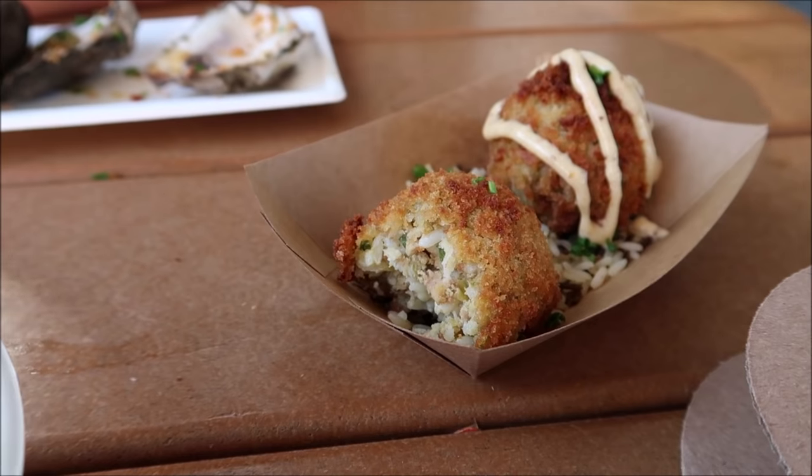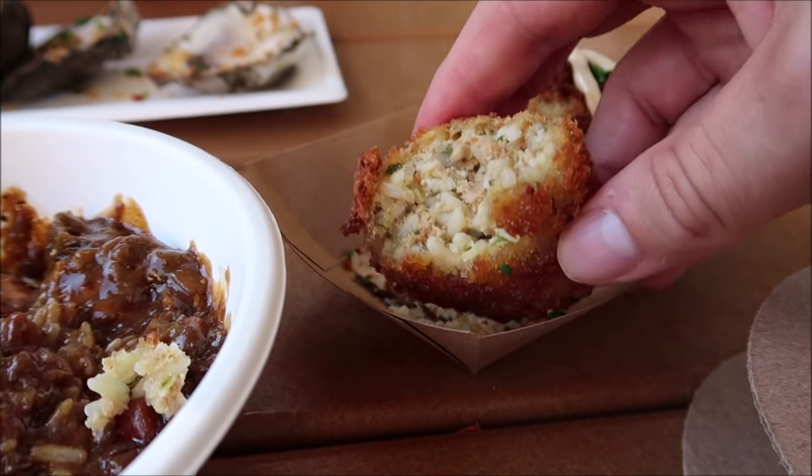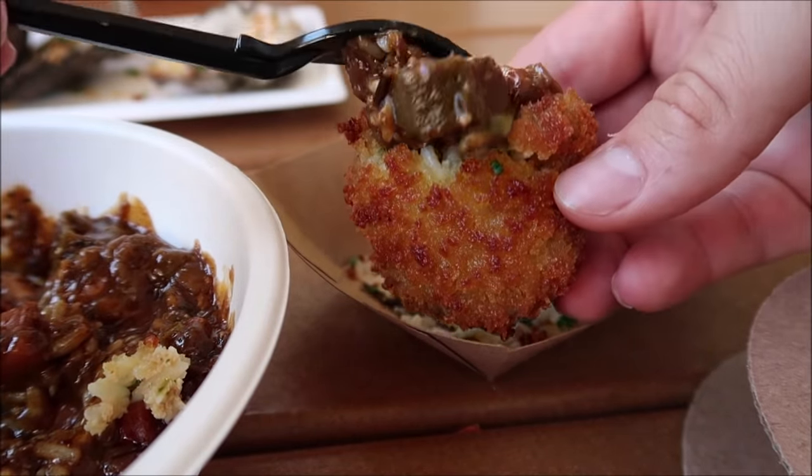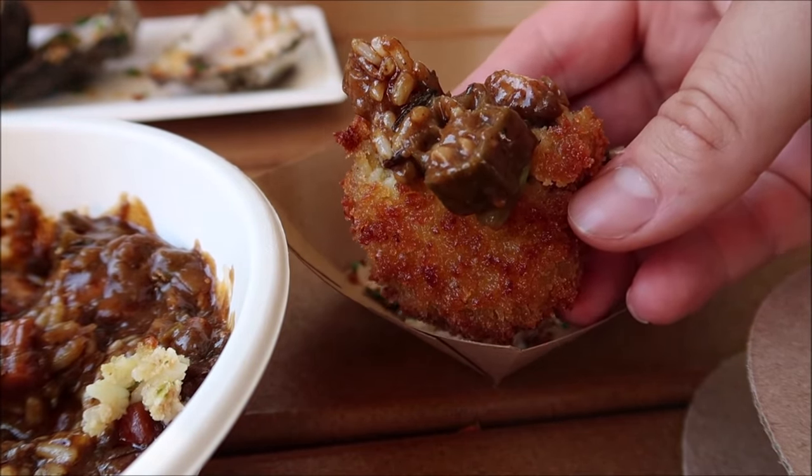So I'm gonna try the boudin bites first without the sauce, and then I'm gonna mix it with the gumbo a little bit. And here we go. Oh, that's good. Wow. Both of these are a home run. I really love it. This is nice and crispy. And now we're gonna add a little bit of the gumbo to the bites and make a little boudin gumbo bite. Doesn't that sound good? All right, here we go. Oh yeah, he was right. That is the way.